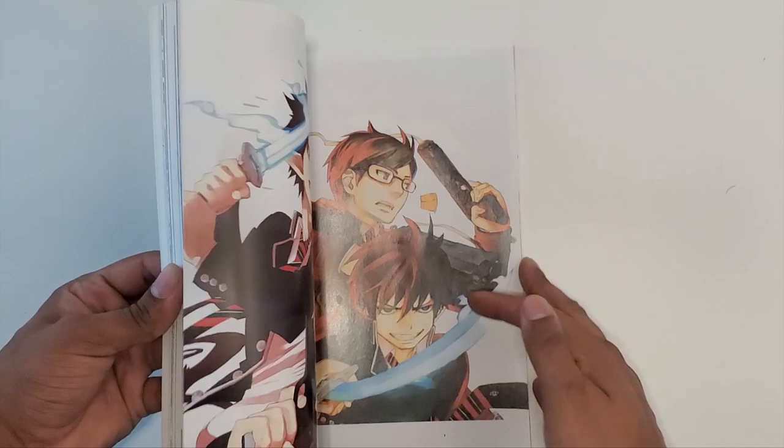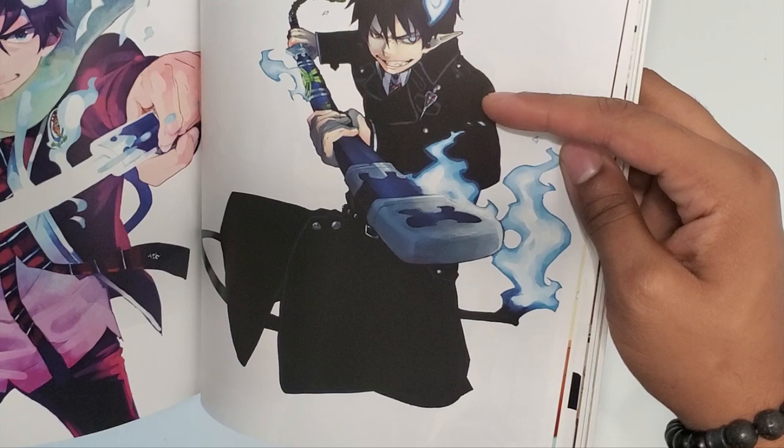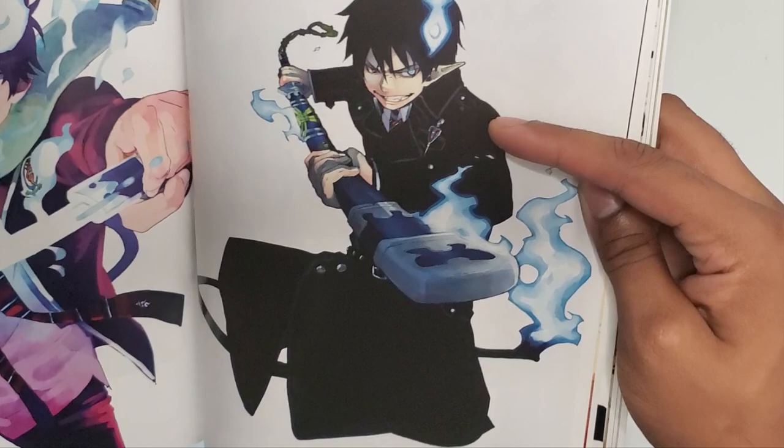I want to see more of this Ren and this uniform. We barely see this. Where we're at in the story, I think he starts wearing this, but I really like this. We don't see enough of this, if at all.